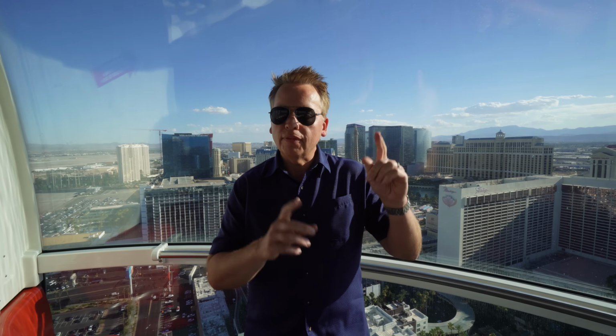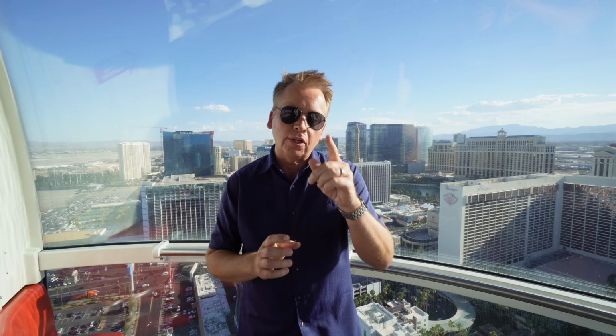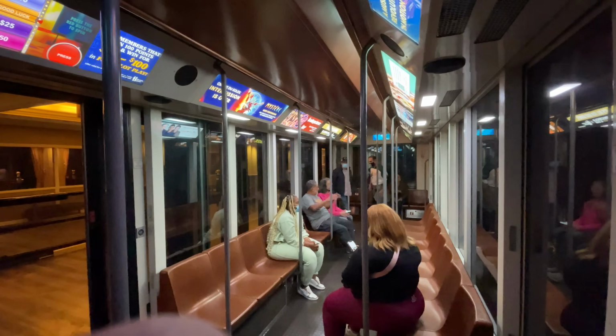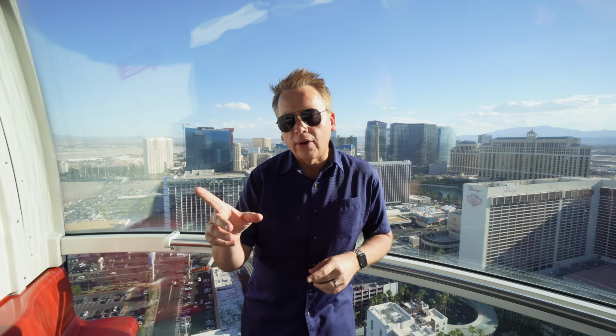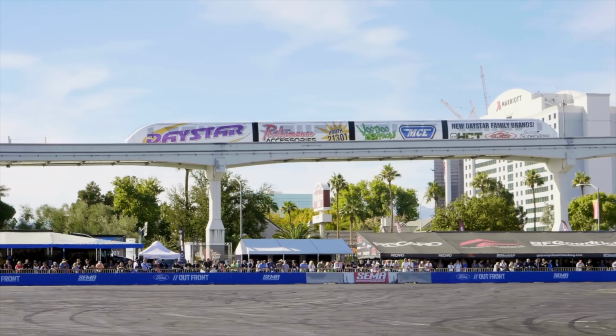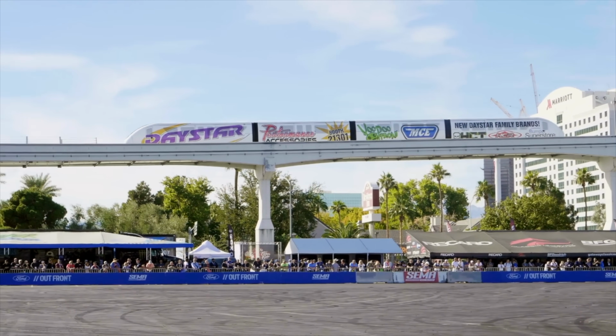Then also, you've got a little teeny one, a cute one. It's between the Mirage and Treasure Island. It's like a little cable car. And finally, the big one that you probably already know about, the Las Vegas Monorail. That one goes all the way from MGM Grand down to the convention center.